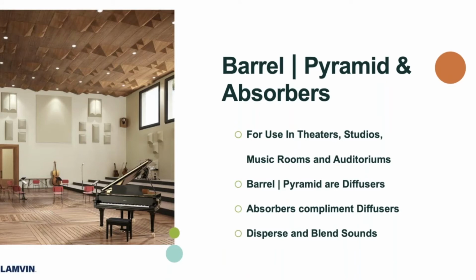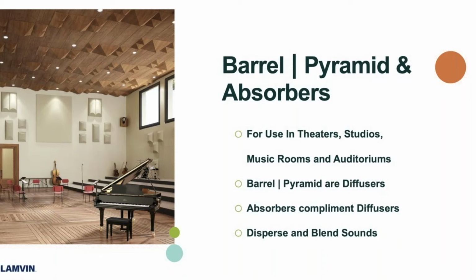Especially for areas like music rooms, theaters, studios, or auditoriums, we can suggest a mixture of fabric-wrapped panels or even pyramidal diffusers and non-wrapped pyramidal diffusers on the ceilings and walls. The shaped surfaces of barrels and diffusers break up direct sound reflections and disperse them more evenly throughout the listening space. Random dispersement of sound reflections greatly improves sound quality and consistency for the listener. That's why geometric diffusers are perfect for band and choral rehearsal rooms and performance spaces. The shaped surfaces of the diffusers break up direct sound reflections and disperse them evenly throughout the space.